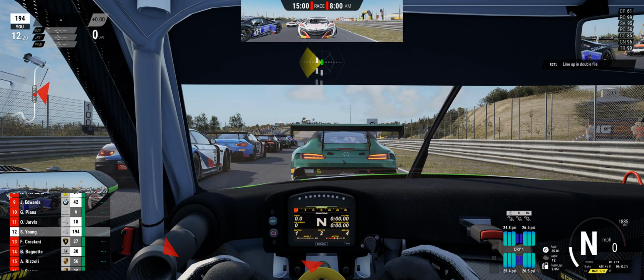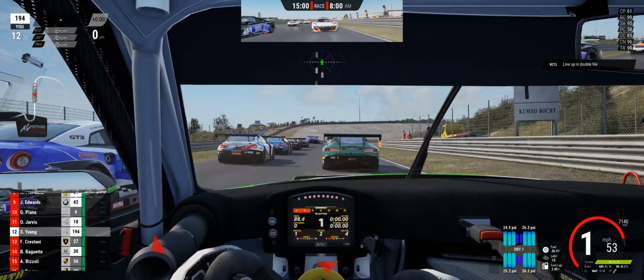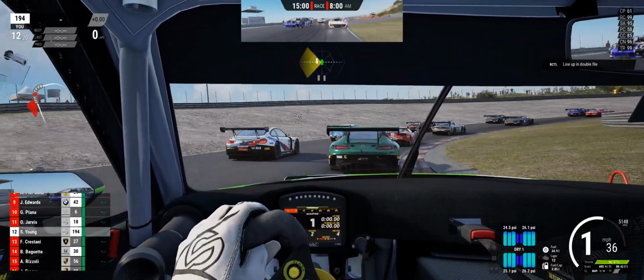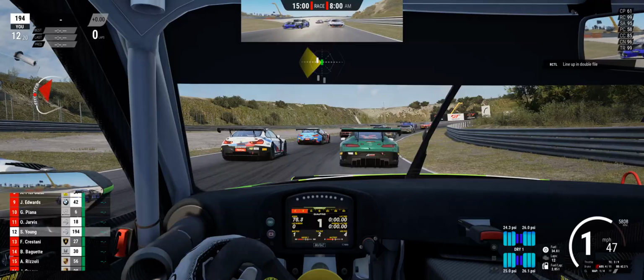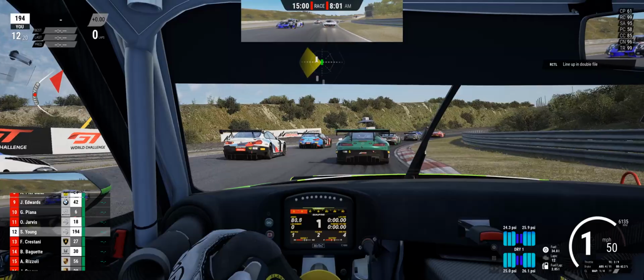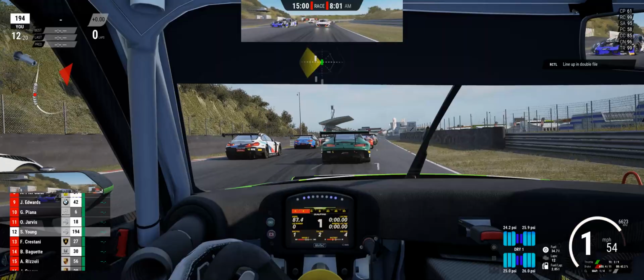Going double file. The challenge is going to be the difference between this and other ones is I have the AI at 100. So the AI's at 100, aggression's still 96. But the AI's at 100, so they're giving me the whole full enchilada here. Of course, it's a new setup, so we'll see how this works. I mean, it ran some decent times, but still. I like to see where I can finish. If I can pass anybody, that'd be the big question.